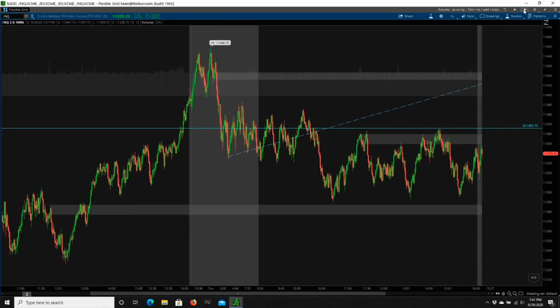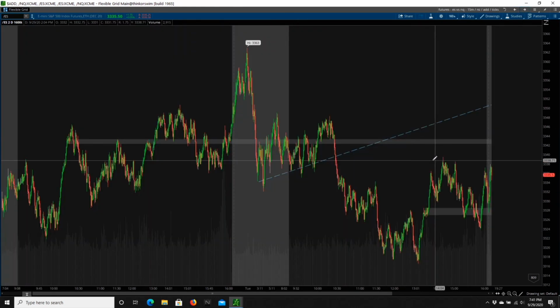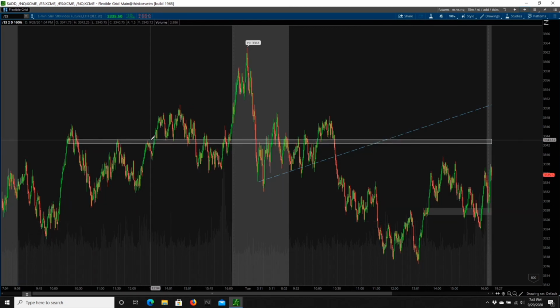Switching over to, lastly, the ES tick chart, which you guys know I like to use. Here's our volume spike right here. I just extended this level. Every time the ES interacted with this level, we had a crazy volume spike.